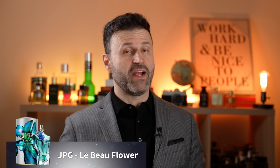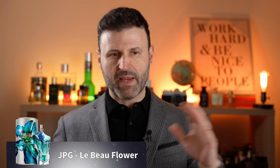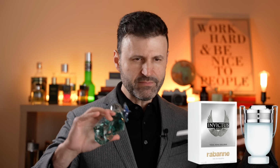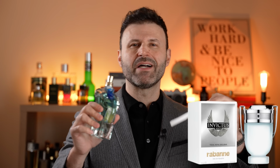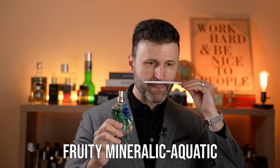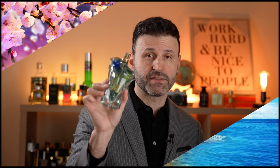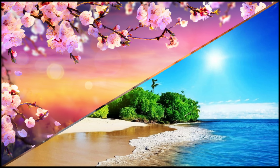And this is very nice, guys. This is going to be in the same vein as your Invictus Aqua, that kind of a very mineralic, sweet aquatic, ozonic, fruity, very fruity here. I don't know what the fruit is, but it's quite mouth-watering. This is going to be perfection for the summer and spring. And I'm gonna tell you that a lot of people will feature this in their top lists because it's very pleasant, very appealing.